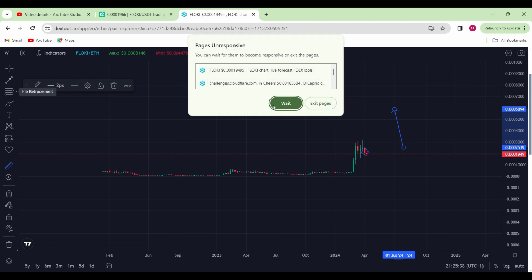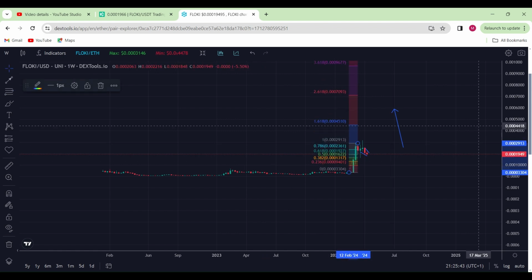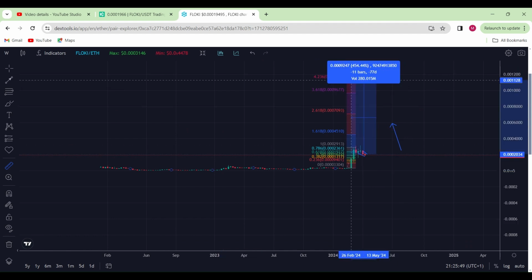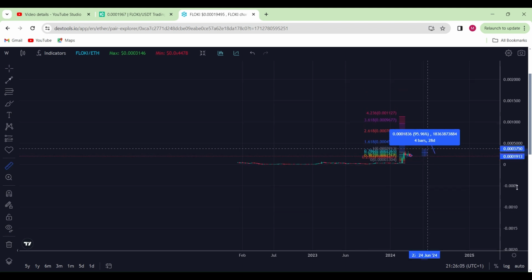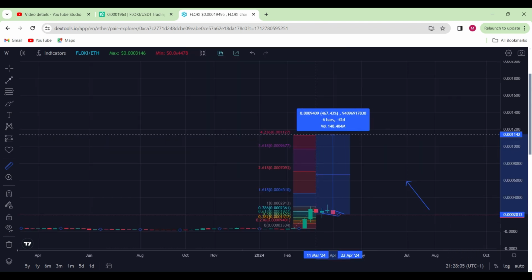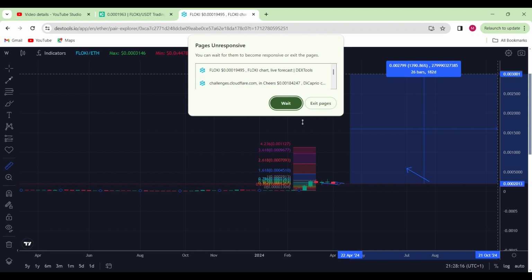Let's pull out the Fibonacci retracement tool. So from here to there, we could be seeing another, look at that, 454% move to the upside, but we're not all too far away from that 1 cent. So for this one we can also potentially see a 1 cent mark. So once we do get up to, or actually that's roughly around 460 odd percent at the price of 0.001. However, I can see this coin Floki getting up to at least 1 cent.